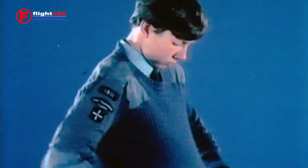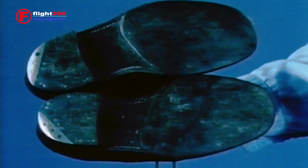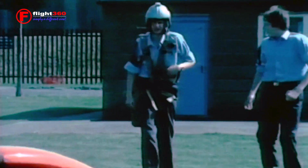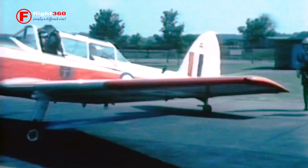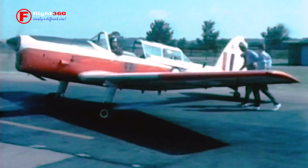It's important to wear adequate clothing because the Chipmunk doesn't have a heater, so wear something warm, especially in the winter. And don't wear steel-studded boots or shoes like these. They could damage the aeroplane fabric and create dangerous sparks. As a safety precaution, every cadet carries a parachute. If the flight goes over or near the coast, you'll also be required to wear a life jacket, but this will be subject to a separate briefing.